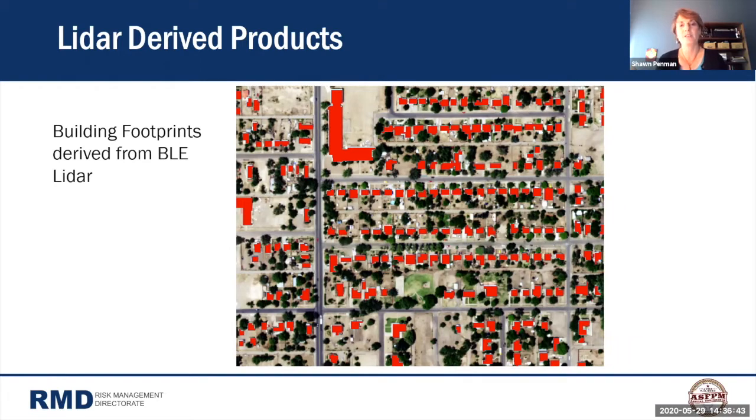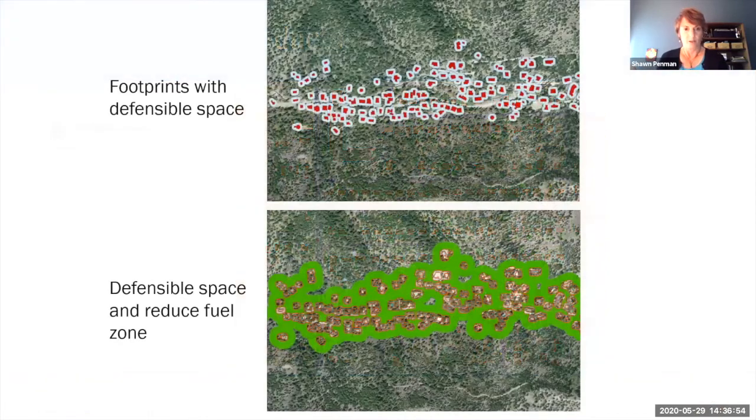In addition to the base level engineering, we as the CTP provide some other LiDAR derived products. We have been deriving building footprints from the same LiDAR that the base level engineering was done on. In communities in the mountains, we've been creating defensible space polygons around the building footprint. In areas where there's a high risk of wildfire, the communities can then do an analysis of where people need to clear more defensible space. We also do a defensible space and reduced fuel zone layer for them. For example, this is in Ruidoso, in the Rio Hondo watershed in southern New Mexico.